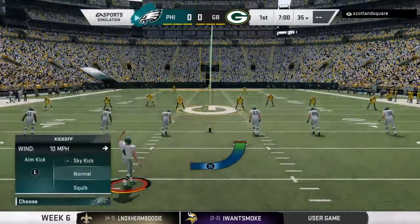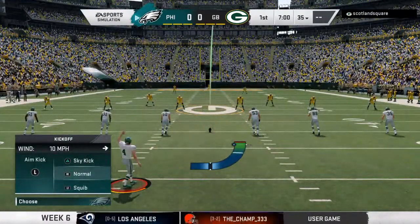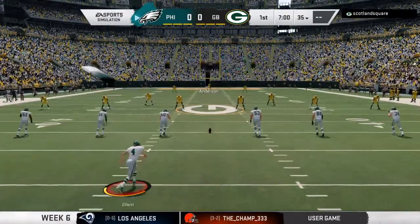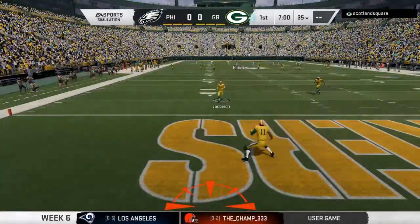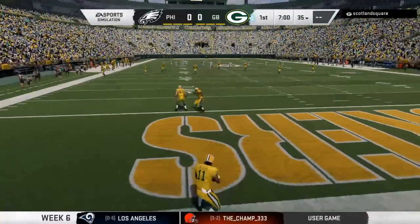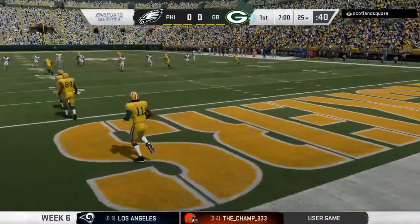This crowd is ready as their guys get set to match up between the Philadelphia Eagles and the Green Bay Packers. Set to go now in Week 6 of the NFL season, and we are underway on EA Sports.